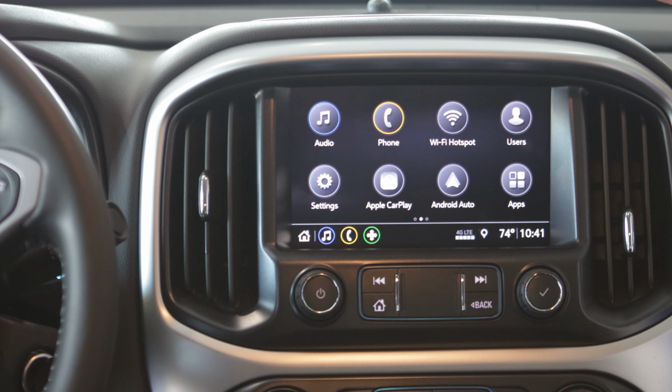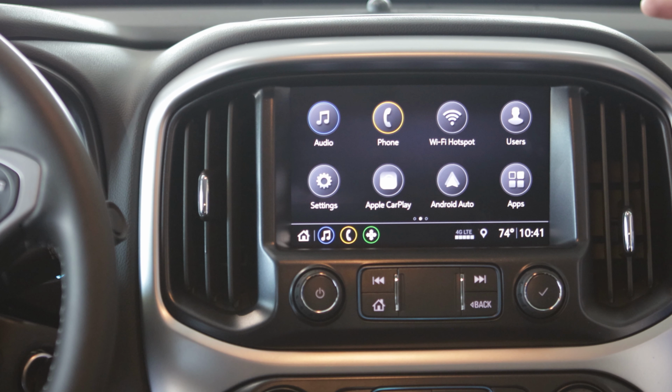It'll actually mute the radio or turn the fan speed down temporarily long enough for the system to tell you, hey, your turn is coming up in half a mile, turn right onto whatever road you're going onto. So that's a pretty neat feature. And Android Auto and Apple CarPlay is standard on this unit. That'd be the LT, LS, work truck, and the RST package, Z71 package. All those are going to have Android Auto and Apple CarPlay. So that's a huge upgrade.